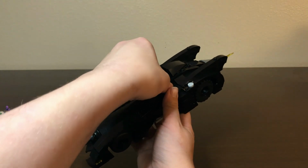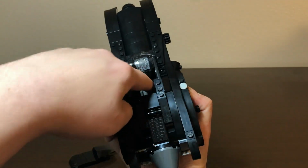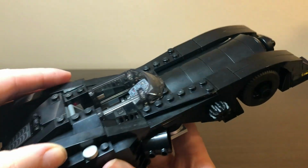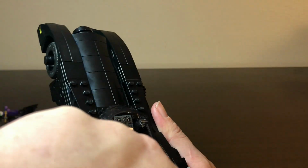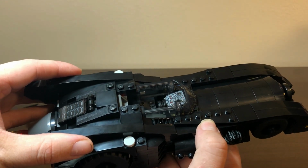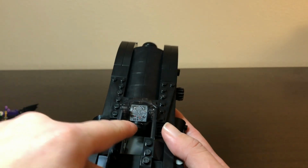Of course, you can open up the top of the Batmobile in order to place Batman in. No studs in there, so he's going to slip right in and out. And you'll notice that there are a couple of stickers on the inside, one on each of the sides. Let me see if I can get... There we go. You can kind of make out the one on the left side. Easier to make out the one on the right. Plus one big one in the front.